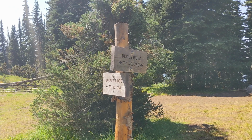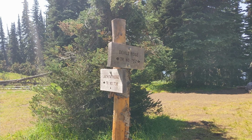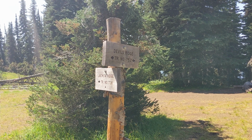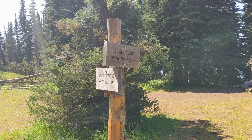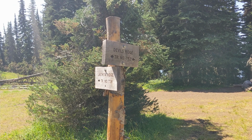I'm most likely going to take the option to the right, but I do have a choice to make. I could take the option to the left. They're both about the same distance back to the trailhead. The right option takes me to Ross Lake. The left option does not pass through a National Park Service managed area.